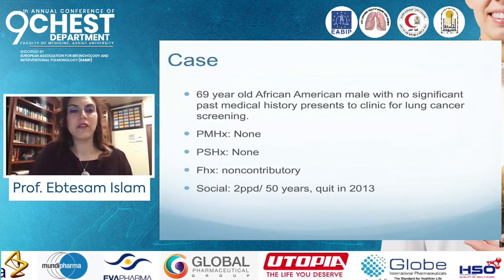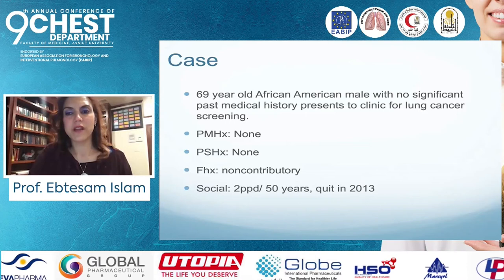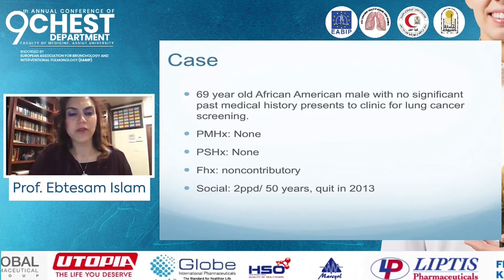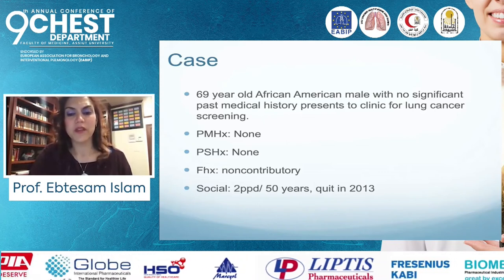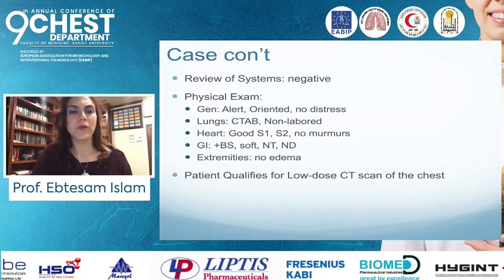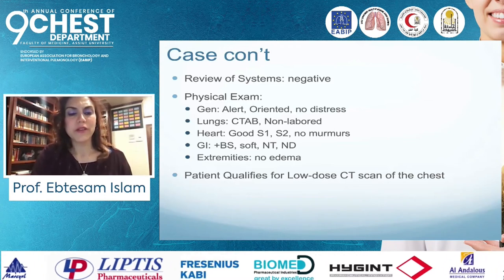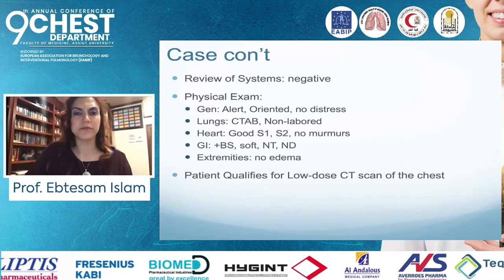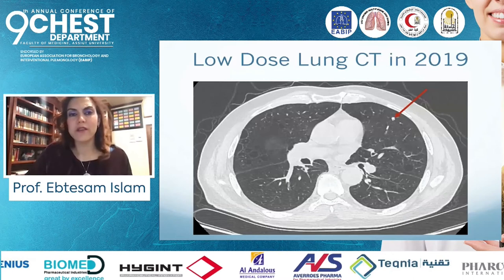So here I have a 69-year-old African-American male with no significant past medical history that presented to clinic for lung cancer screening. No surgery. Family history was non-contributory. This patient smoked 2 packs per day for 50 years, but then quit in 2013. His review of systems was negative. Physical exam was benign. And based on his smoking criteria and his age, the patient qualified for low-dose CT scan of the chest. So this is his CT scan of the chest done in 2019, low dose.